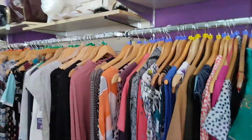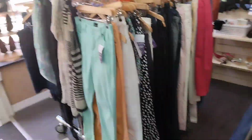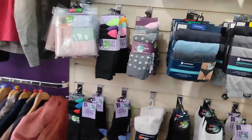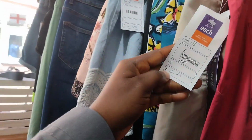So here is basically clothes for kids and adults. Shoes and clothes. Oh, these are clothes. Shoes, handbags. Have some down here. We have this. Have some caps, sandals. They have stuff for £1, £2, £3, £4, £5. This is £4. Yeah, this is £3.25 for your calves.